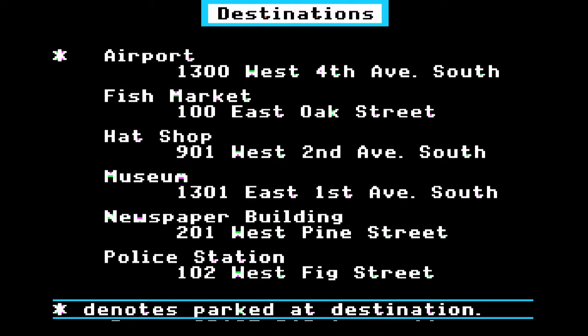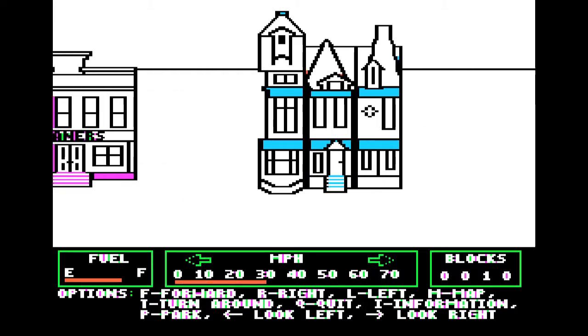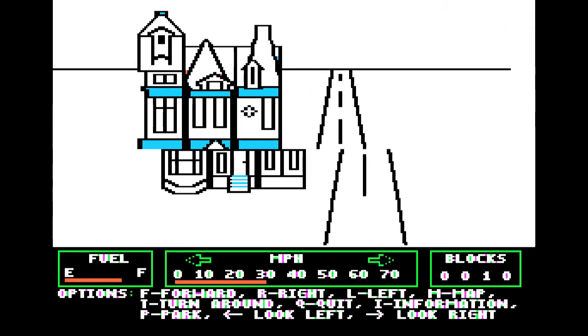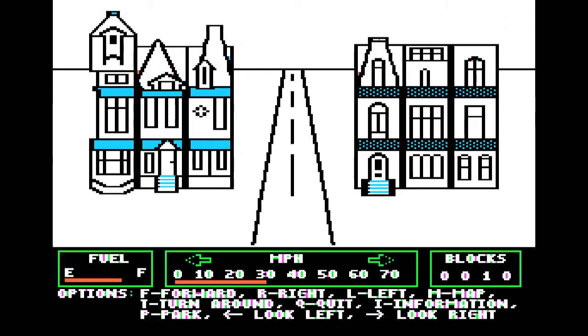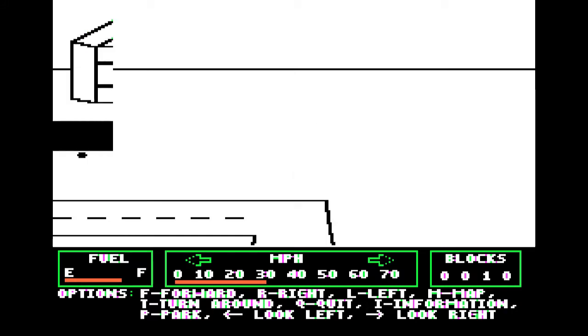Oh no, 200 West Pine means I need to go south and then keep going west until I hit 2nd Street. That's the deal. So if we go south, we hit Pine, then we turn left, we're still on Pine, we hit 2nd Street, and that's our destination.